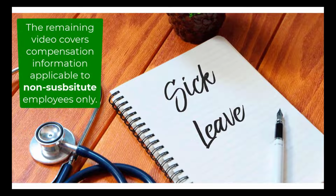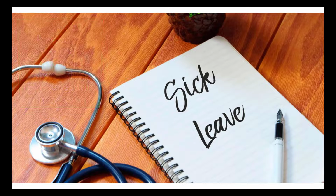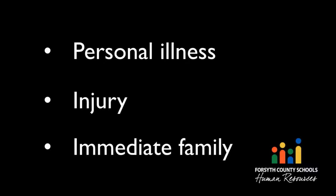A terrific benefit to working in our school system is the provision of sick leave. All employees accrue leave at the rate of 1 1/4 day for each completed month of work. The leave is fronted to employees each year, but resignations prior to June 30 may result in a loss of leave. Sick leave may only be taken for reasons of personal illness, injury or exposure to contagious diseases, or absences necessitated by the illness in the employee's immediate family. The policy defines immediate family rather clearly.